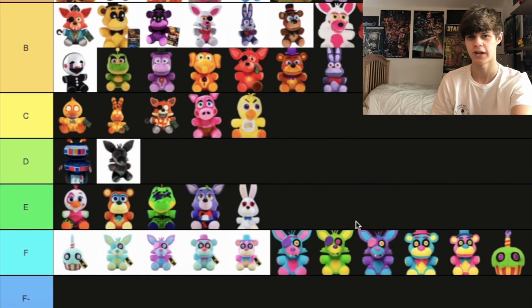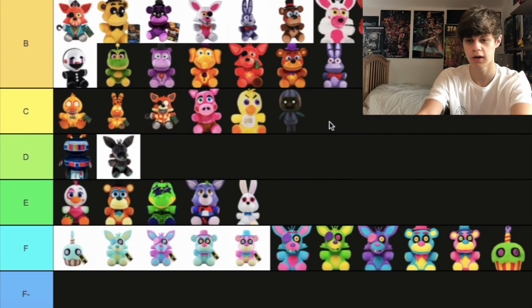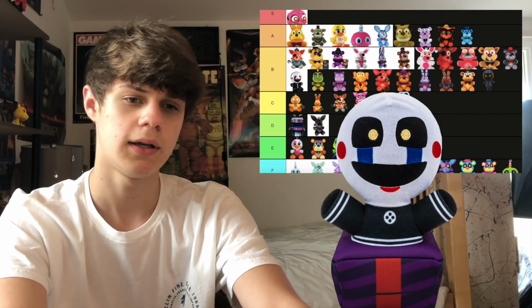it's just very strange. Phantom BB, I think it's a pretty decent plushie. There's nothing too wrong with it. It is just a recolor, but it's pretty good. I like it. Security Puppet, he's alright.